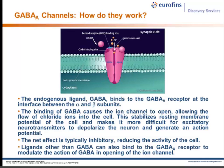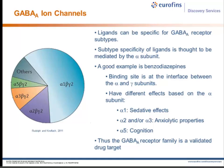As well, other ligands can bind to the GABA receptor, modulating the action of GABA in opening the channel. And there can be ligand specificity between the subtypes, and that is thought to be mediated by the alpha subunit. A good example of this is benzodiazepines, which bind the alpha and gamma subunits. They have different effects based upon which alpha subunit the receptor contains. For example, activity at the alpha-1 subunit is responsible for their sedative effects, while they're thought to affect their well-known anxiolytic properties via the alpha-2 and/or alpha-3 subunits. And activity at the alpha-5 subunit is thought to affect cognition.